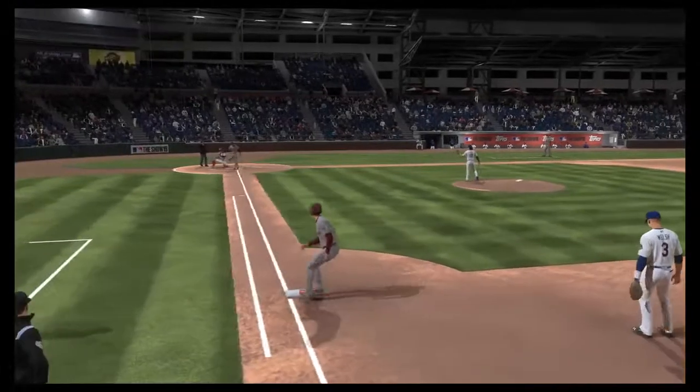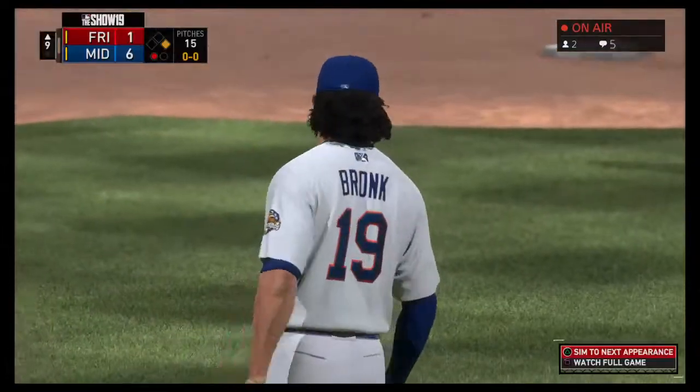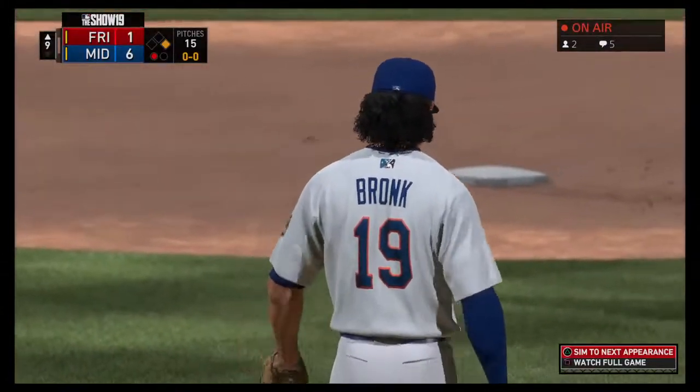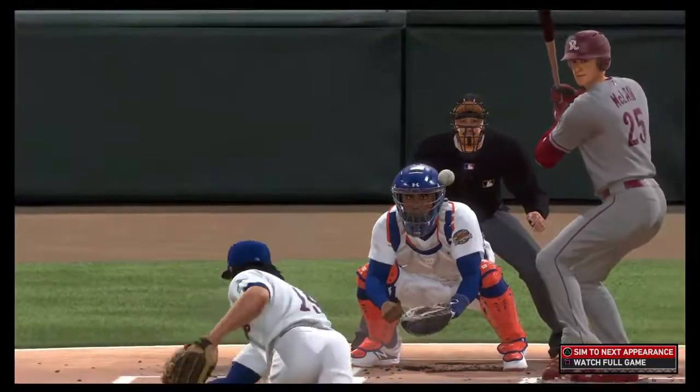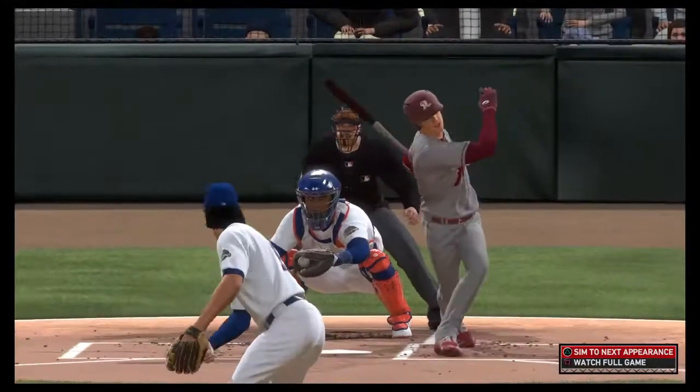Swing and a miss on the slider, and that's out number 1. Wow, that's awfully impressive right there. The pitch before was really close. Called the ball. What does he do? He comes back with a better pitch and gets the punch out.